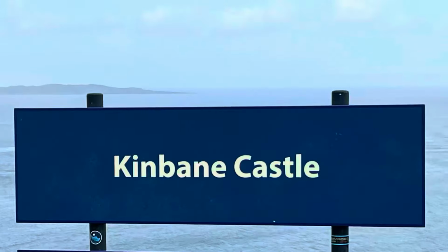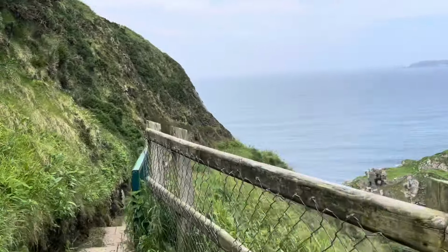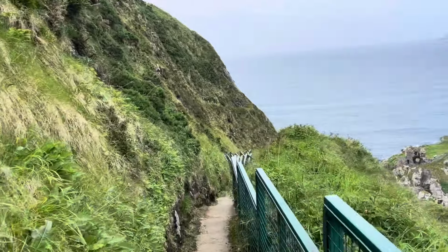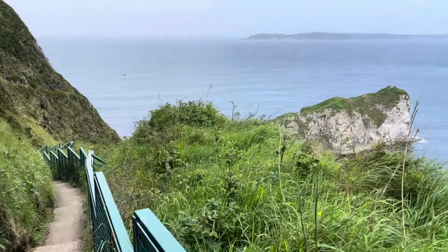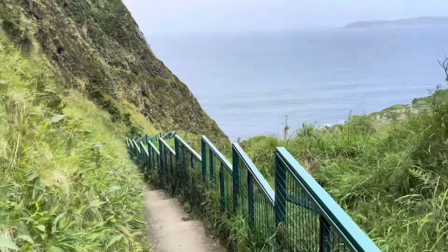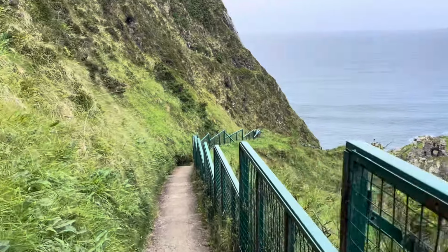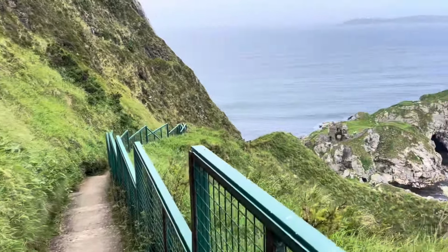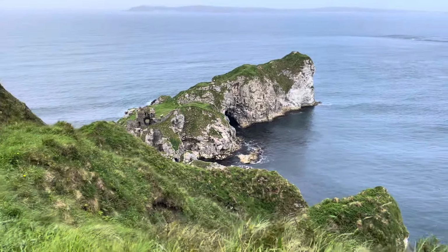Kinbane. Kinbane Castle is up here. Pretty much ruins, but this was built by a guy in like 1547. I don't remember the name. But the English came and were constantly battling him here, and ended up destroying the castle just 3 years later. So he rebuilt it again, and then he gave it to his son, and his son gave it to his uncle, and then the uncle gave it to the McAllister family, I think, and they were loyal to the uncle, which is why they got it, and they had it for a while.